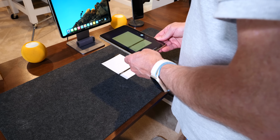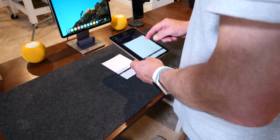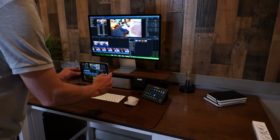But I almost never take a photo with my iPad. I always use my iPhone to take pictures and videos. Now, I do use the camera on the iPad to scan paper documents, and it works well enough. I will say that the cameras have improved greatly over the years.